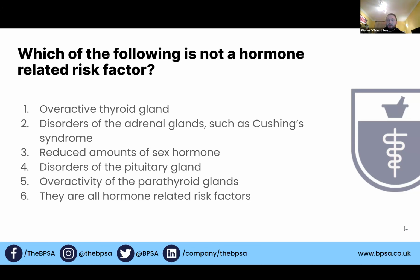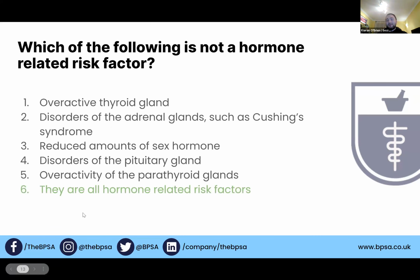Okay, so majority of you think that they are all hormone-related risk factors, and I agree. It's a slightly misleading question, I know, but yeah, all of these are actually hormone-related risk factors. Anything that involves a gland is generally hormonal, is a good way to think about that. Answer number 3, reduced amounts of sex hormone. It's got the word hormone in it. And then disorders of the adrenal glands, as we said. So if it's got a gland in, it's almost certainly hormone related.